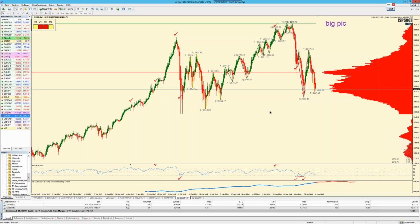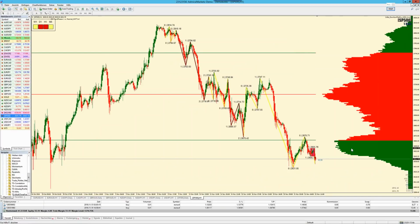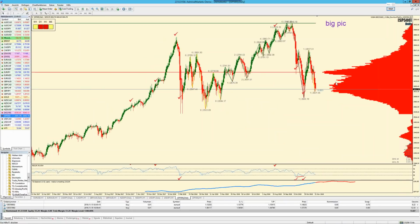So the daily chart in the S&P 500 doesn't give us a chance to make trades, and you can see it in the hourly chart as well. Here you are in the green zone, and green zone says walk, but the daily chart doesn't support us. That's the reason why we don't make trades, sorry, in the red zone.